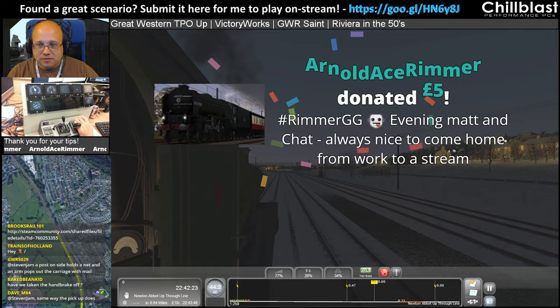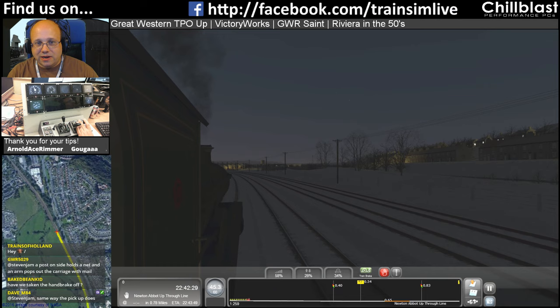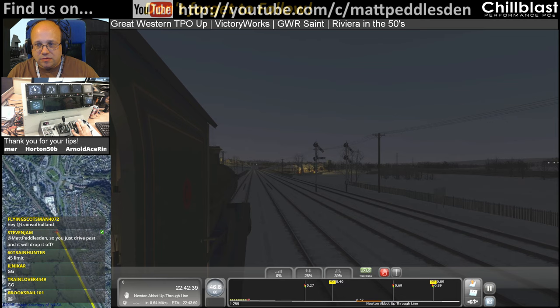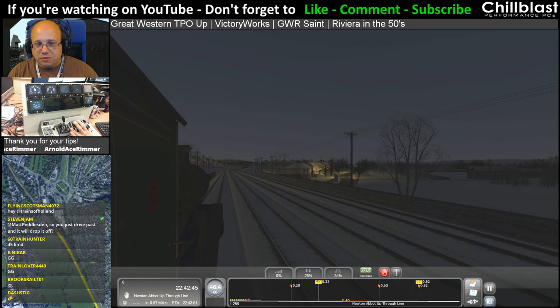Have we taken the handbrake off? It does appear to be moving a little bit more sprightly, doesn't it? It's not so much a drop-off as it's an exchange, because there's a pick-up and a drop-off.